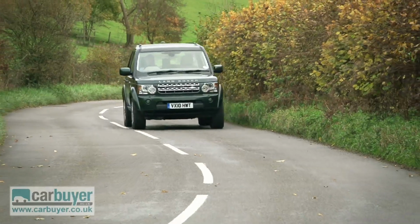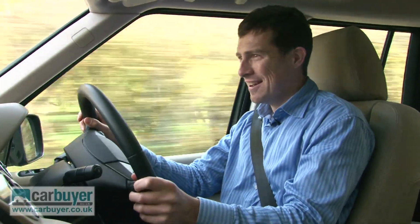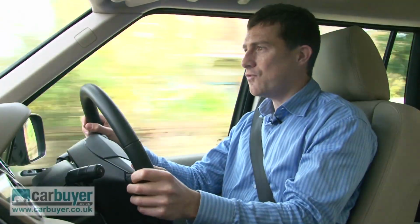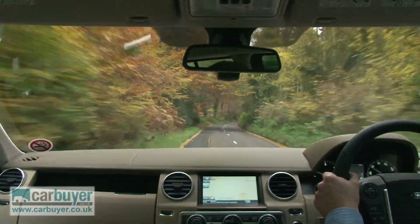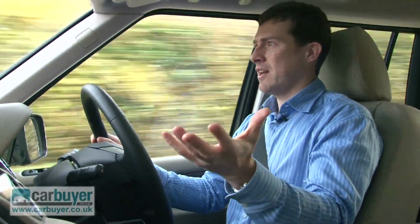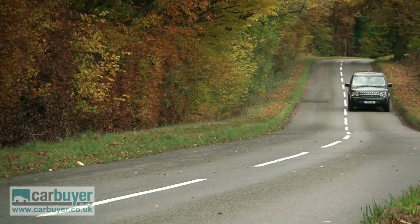Thankfully, it's just as brilliant on the open road too. And it goes around corners surprisingly well for such a tall car, and it is very, very comfy. I mean, you can totally forget about potholes. The only thing that you're going to notice in a Discovery is if you drive over a bomb crater.